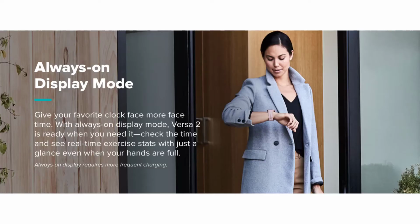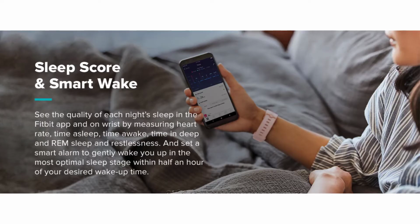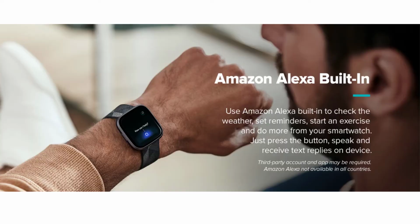Your information is always a quick glance away. Always on display requires more frequent charging. Track heart rate 24/7, steps, distance, calories burned, hourly activity, active minutes and floors climbed.